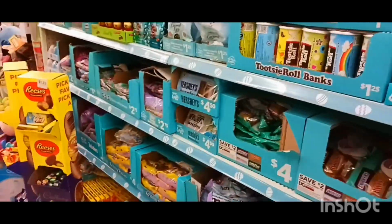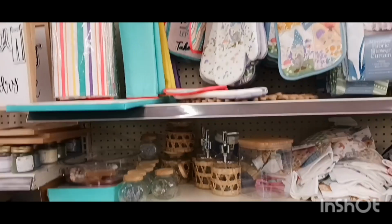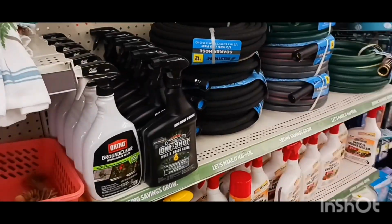That's a lot of stuff they got over here. Okay, Dollar General. I see you. I see you. Y'all are doing it up now. But this stuff usually be a mess. But it ain't. Since they got new management, she doing a good job trying to get it straight.